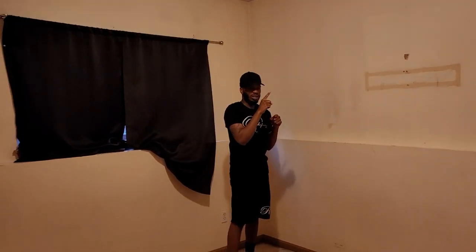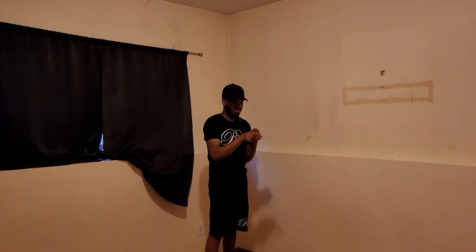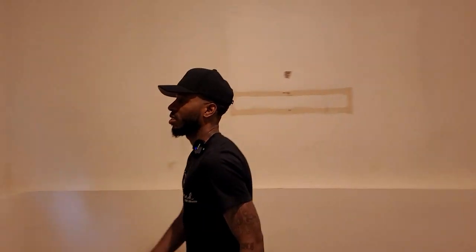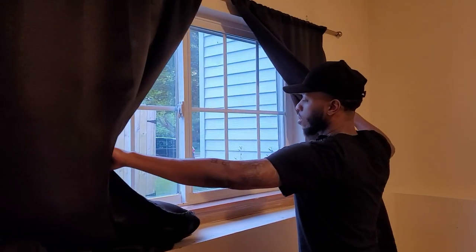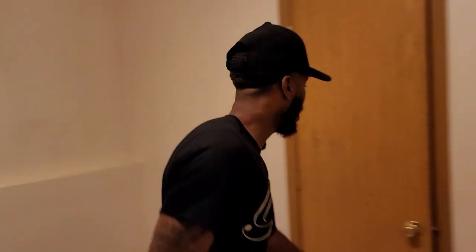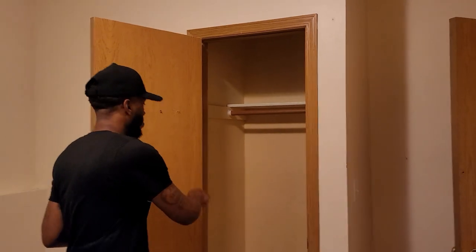Now I'm going to the basement. Room number three, what do you see? Room number three is smaller than room number one, but you can fit a full-size bed here, no problem. Full-size bed and table, the whole nine. Put your TV and all that. And these are full windows, and it's above ground, so it's considered a bedroom. Closet space is small, but it's definitely average.